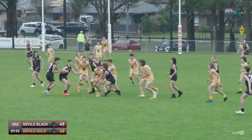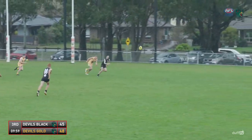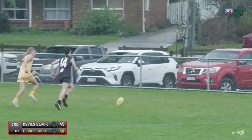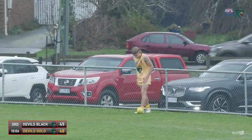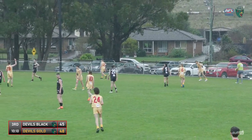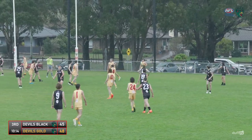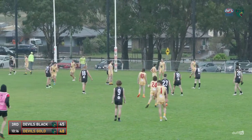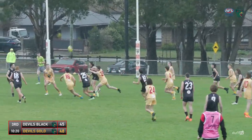Ball goes down. Great spot there from Morrison. Morrison, quick handball. 16 was Dawkins. He brings the footy forward again. The ball's going to trickle out of bounds with that wing pushing over into that pocket. And Conkey will pick it up. He handballs it to the boundary umpire, who will throw it in. Plenty of numbers forward in this forward half of the ground.